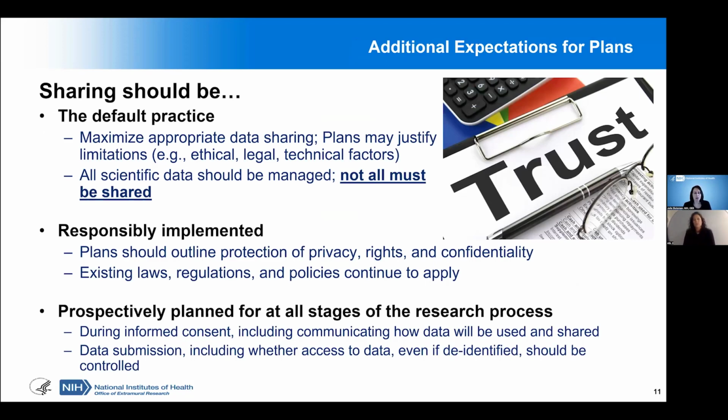In terms of expectations for data management and sharing plans, our expectation is that sharing becomes the default practice. That means we encourage applicants to think about how you can maximize appropriate data sharing. We understand that there are justifiable reasons that may limit the scope of data sharing, and in a minute, I'll say more about ethical, legal, and technical factors that might limit the scope of data sharing. I also want to stress that while not all scientific data must be shared, all scientific data should be managed.